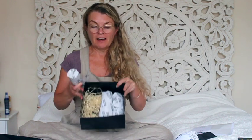So there's the 3 bottles in here, but look what's inside. They've even thought really carefully about what to use to protect everything on the inside. Everything is in aluminium bottles as well, which is infinitely recyclable. It's all packed in paper, so I can recycle all of this. It all smells so good.